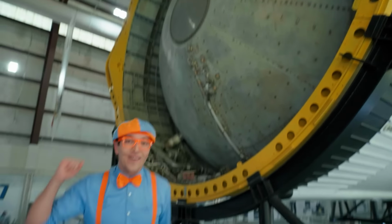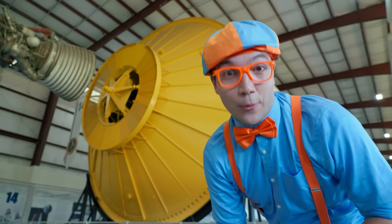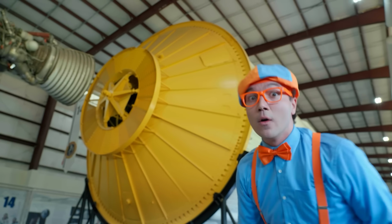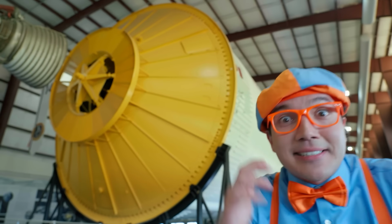Come on, woohoo! This part right here was stage 2. That helped get the rocket out of Earth's atmosphere. Whoa, it's getting even bigger. I wonder how big stage 1 will be.